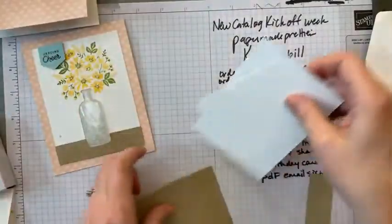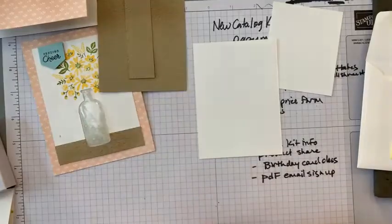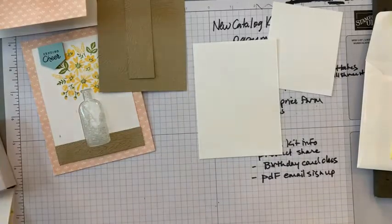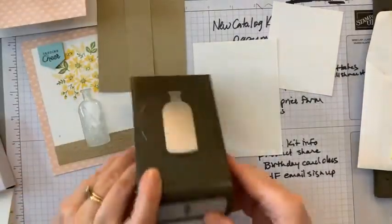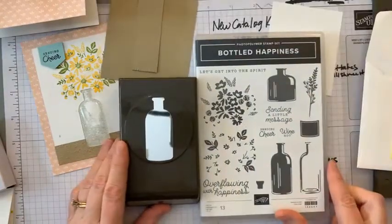All right, now we are going to do a little number on this card. So we are going to punch it out with our bottle punch. So you definitely want to get this stamp set and punch together in a bundle.